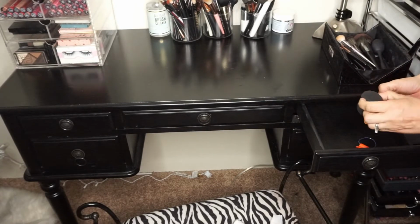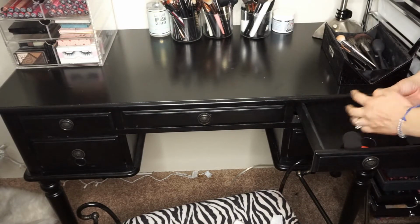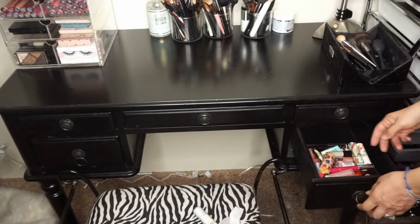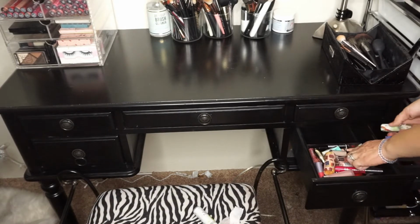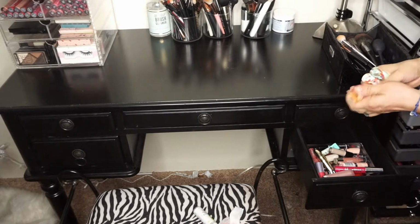These are not my favorite. This one's an Anastasia one, or is this e.l.f.? I don't know, but these are really tough and, you know, used and abused. Down here, I have some Astaire lipsticks. I have some more of my vegan ones. These don't fit up there because this is too fat, but this is a cheek souffle.